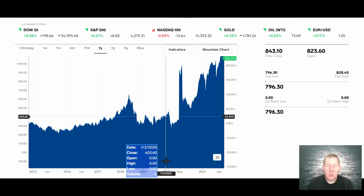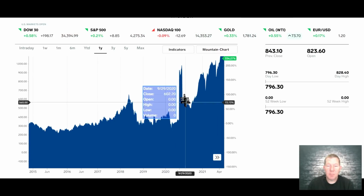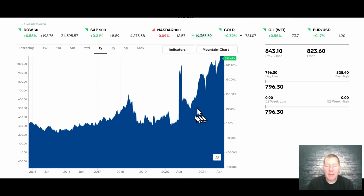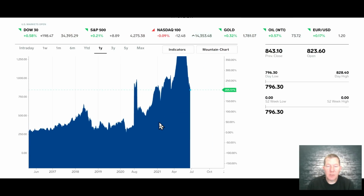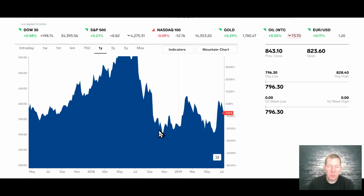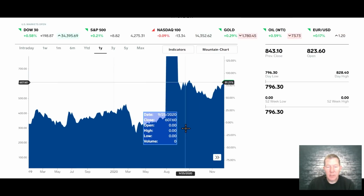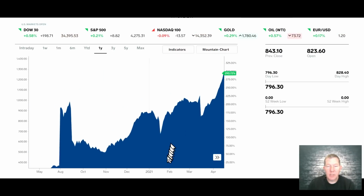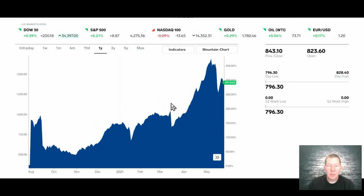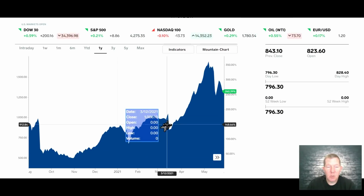But then in late 2020, late last year in the fall, we started seeing these huge spikes, and it just started climbing and climbing and climbing. And then it just kept going this year too, throughout the spring. So I'm going to zoom in a little bit here. Here we are, and this is what we've been experiencing all spring, just this huge growth.